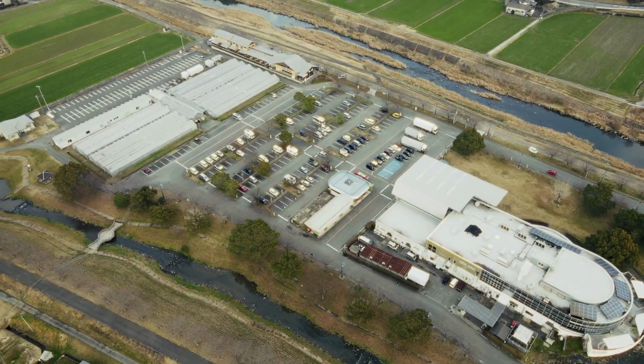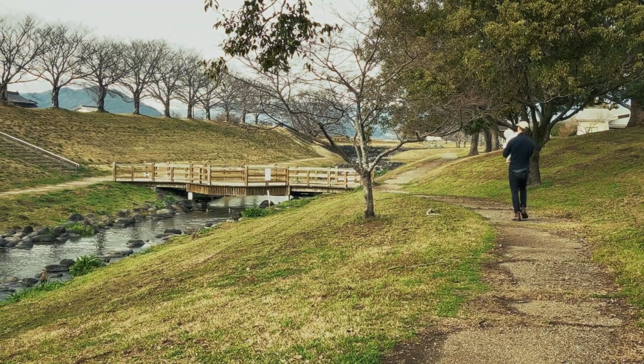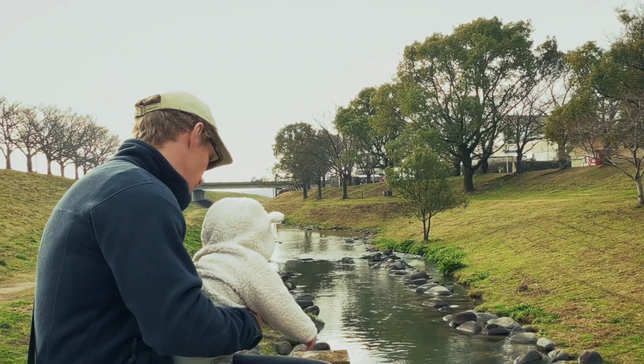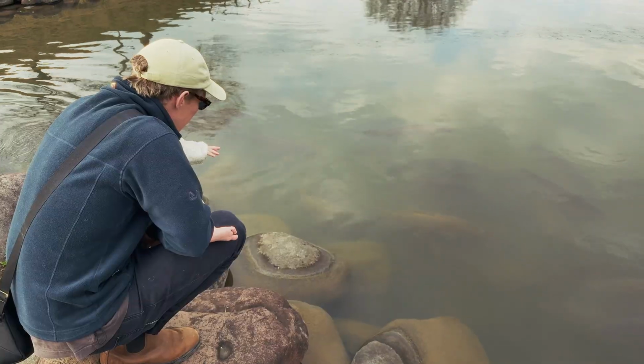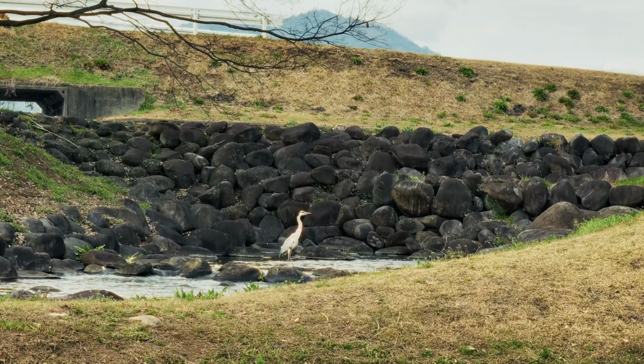Our final stop today is a Michi-no-Eki in Yamaga, northeast of Kumamoto. In addition to toilets, a farmers market, and even a public onsen, this roadside station has a beautiful park beside it, complete with iconic koi fish and a local heron.